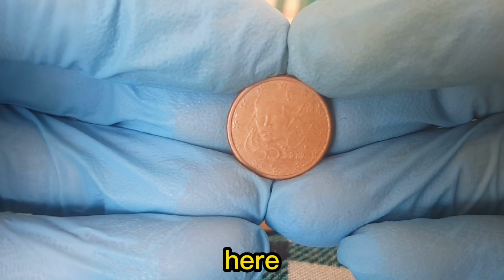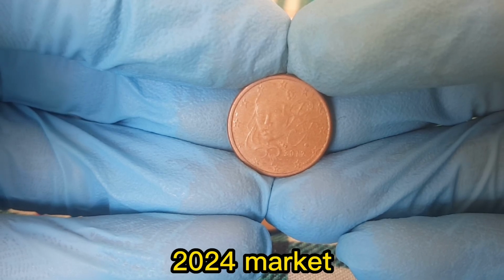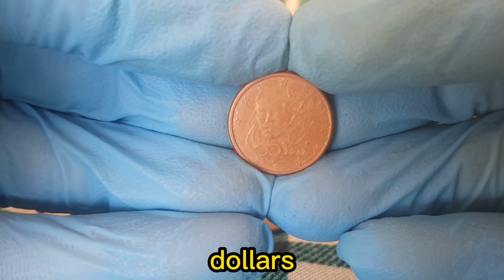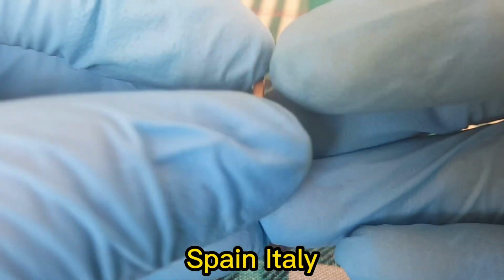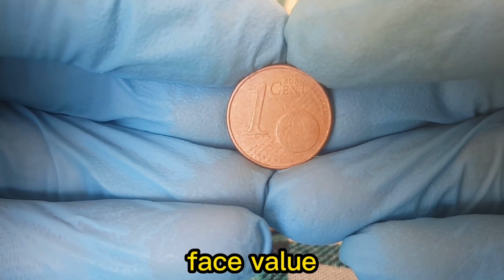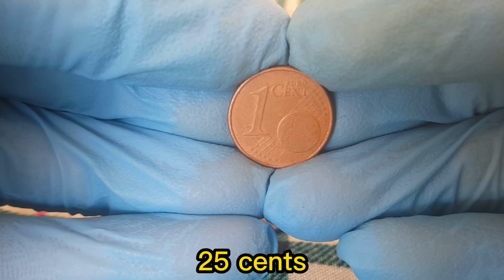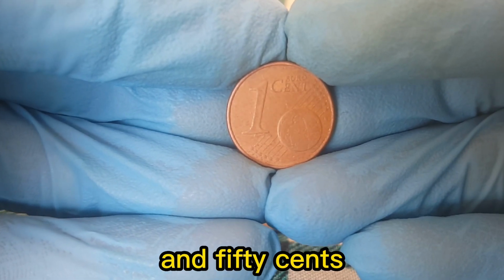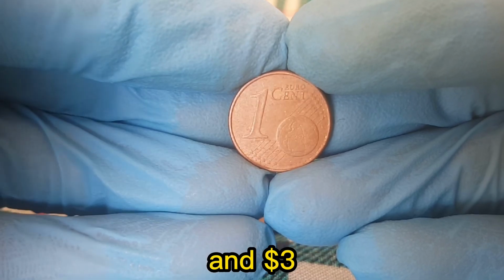In conclusion, here is a breakdown of the 2012 1 euro cent coin values in the current 2024 market, quoted in US dollars. Common large countries: Germany, France, Spain, Italy, Austria. Circulated coins generally worth face value, 1 cent. Good condition coins valued between 25 cents and $1.50. Uncirculated coins worth between $2 and $3.